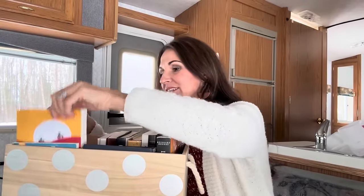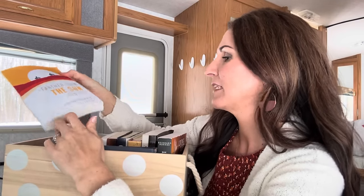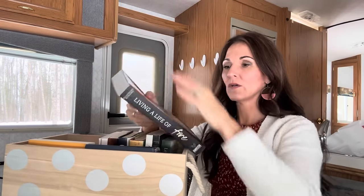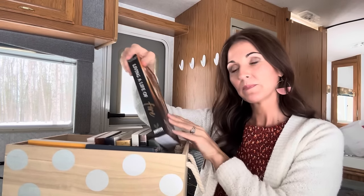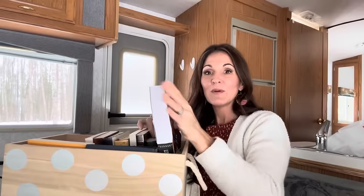And just a few others. Let me see, what is this? Farther Than the Sun Can See. I'm not even sure what that is about. And then also, I actually sent for this one for Joas and I to read, and maybe even the boys if they want to. But I hear it's a really, really good book. You almost can't put it down. It's called Living a Life of Fire by Reinhard Bonnke. And he was an amazing evangelist. So I'm going to be reading that.